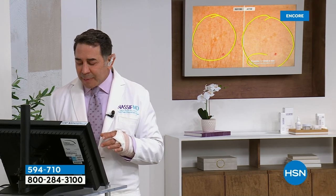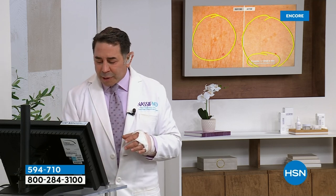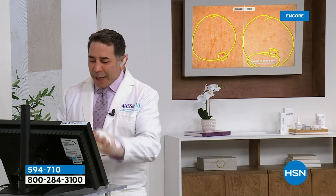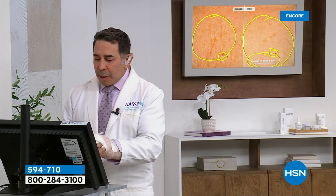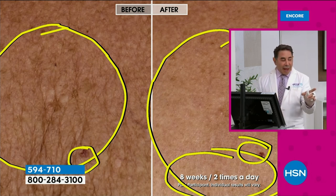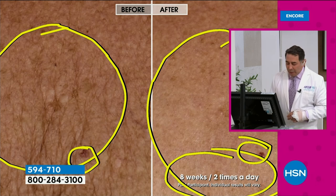This is 8 weeks, 2 times a day. And now look at the difference. You know it's the same patient. You can see this. So there you go. Put this as big as possible. I want everyone to stare at this. Make me a little small piece of it. There you go. This is what's important. I love that. And you can put me in the corner, even make me smaller, I don't care.